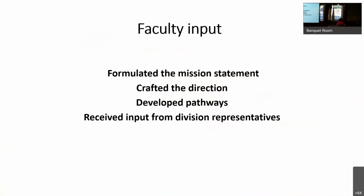So when we had one of our first meetings, we formulated a mission statement. The faculty crafted the direction. I met with a couple of people and shared their information, and ultimately it was the faculty who decided on the wording, and that's what I went with. Then we receive reviews and input from divisions. We have faculty members on our advisory board. They share information with and bring information back to our monthly advisory board meetings.